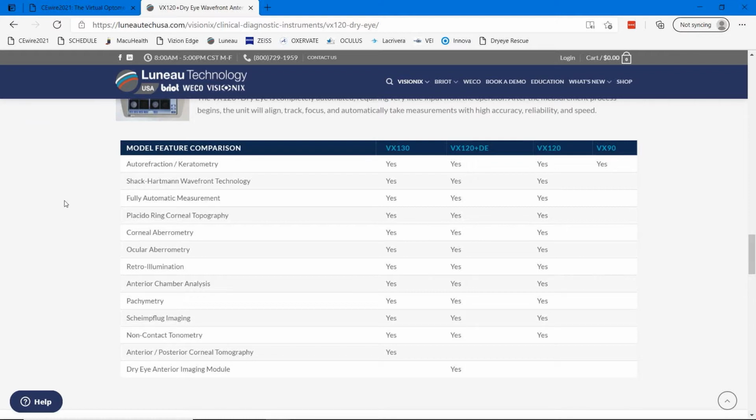So the 120 and the 130 are our most popular models. The differences between them is the 120 has the dry eye module, and the 130 has a posterior cornea view. But they both have refraction, pupils, day and night, topography, Ks, pachymetry, non-contact tonometry, and pressure adjusted for cornea thickness. And you've got anterior chamber depth. So pretty much all of your anterior segment. So it just depends on which model applies.